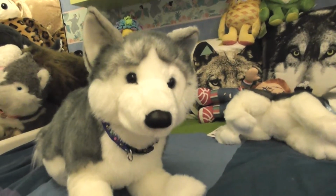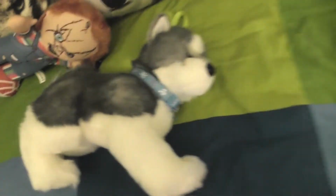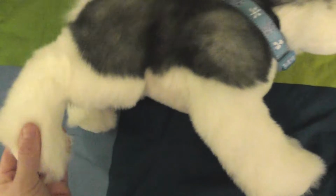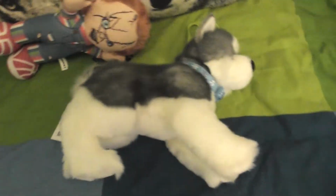She's actually really pretty. If you want to compare, in fact, this plush is quite similar, except for the size. She also has little beans in her legs, in her paws. She has the same features on the back legs, and they have the same grey color on their back.